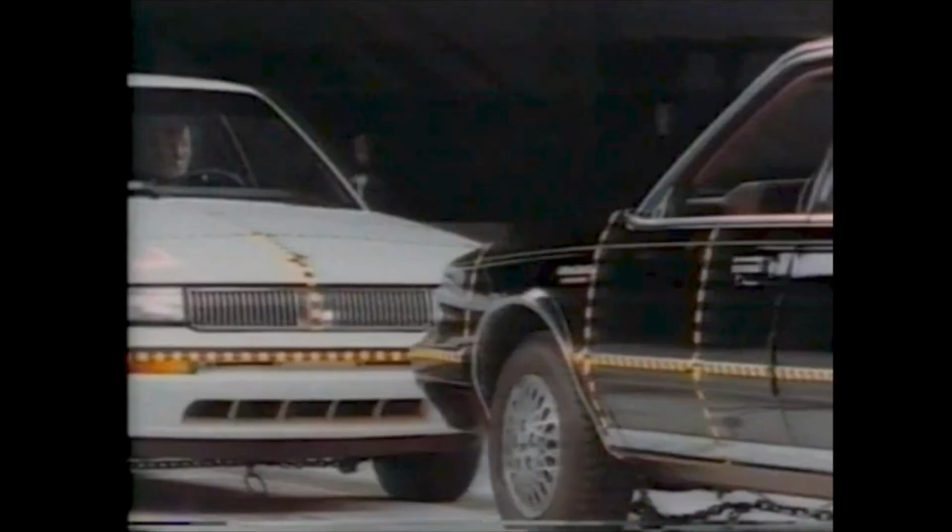The test is carefully designed to simulate what happens if 2 cars hit like this, driver to driver at 40 miles an hour. We've chosen the speed that is representative of serious real-world crashes. And the Institute's Brian O'Neill says some cars do well in the new test.